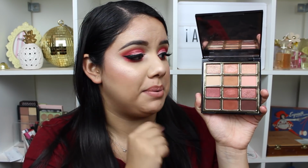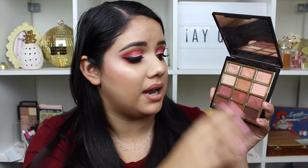The Pure Passions palette, which, you know why I got this. All of the berries and burgundies. This just makes for a perfect sultry everyday palette. I love it so much. If you guys have not picked up this one, I love it. Get some nice champagne-y pops of pink on the lid.